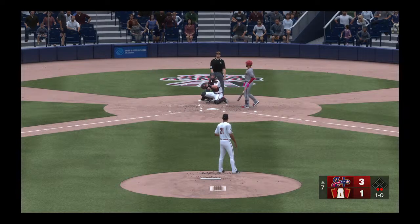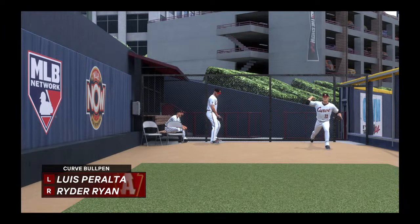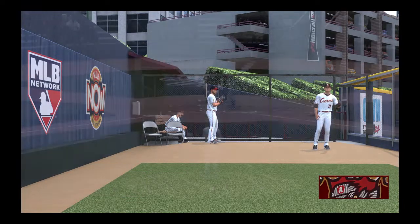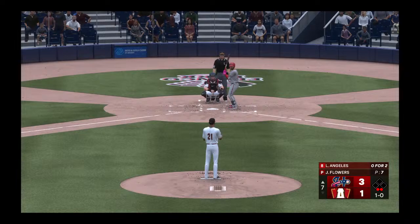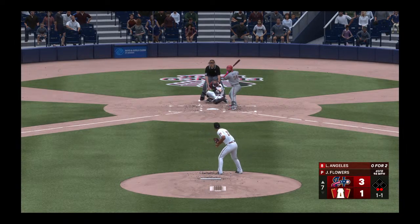And the slider just misses. Meanwhile, some activity in the bullpen. Number 92, the left-handed reliever, appears to be getting loose. Ryan also getting ready. And it's a strike.